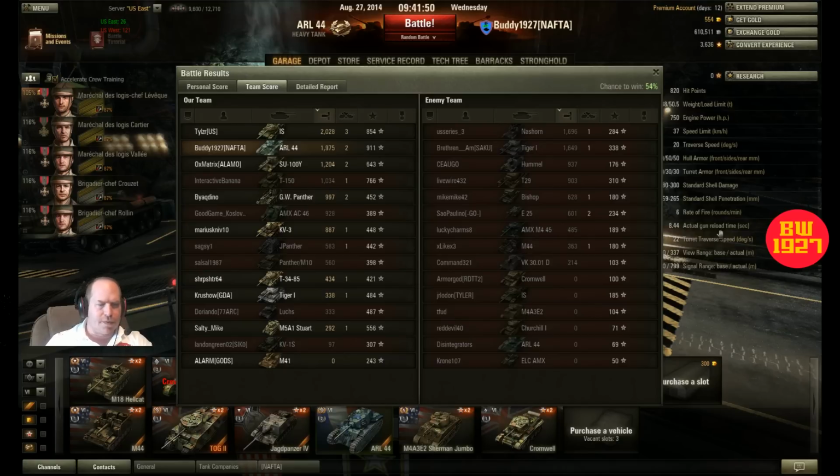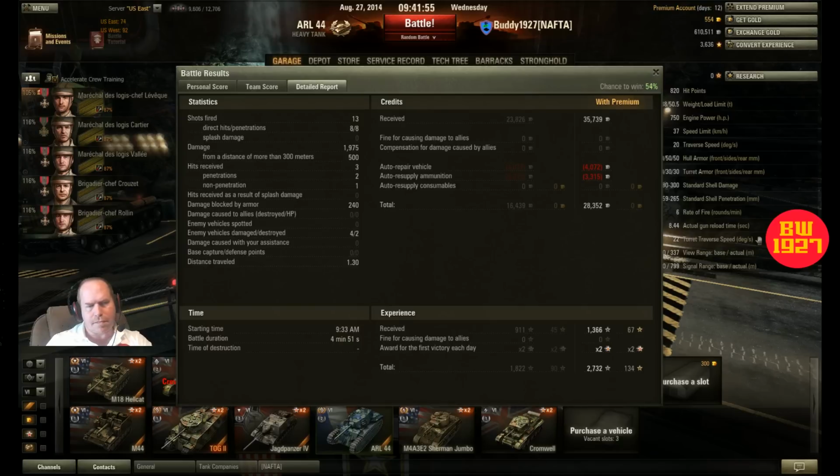Let's take a look at the overall stats. And again, fired 13 times, 8 direct hits, 8 penetrations for 1,975. 500 of it was over 300 meters. I received a total of 3 hits, 2 direct hits, and 1 non-penetration. Armor block was 240. I damaged 4 tanks and killed 2.